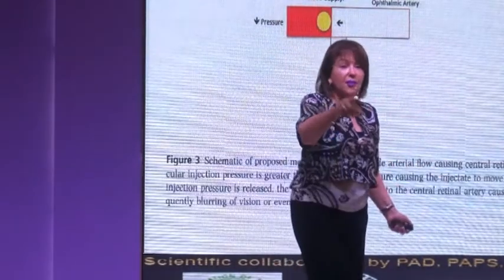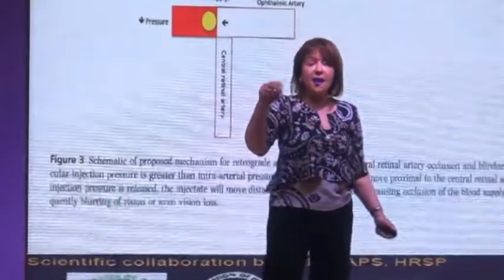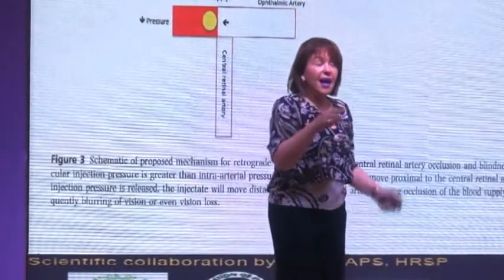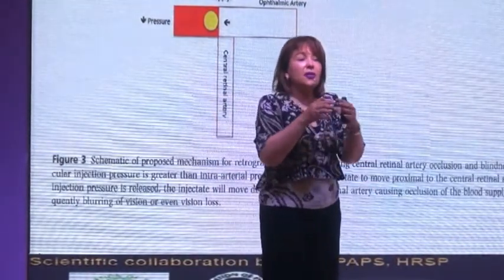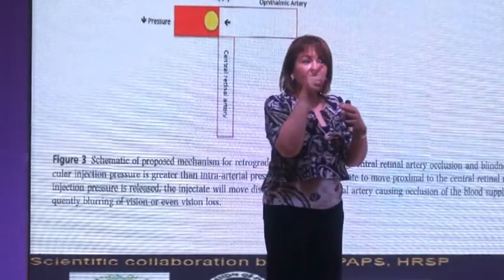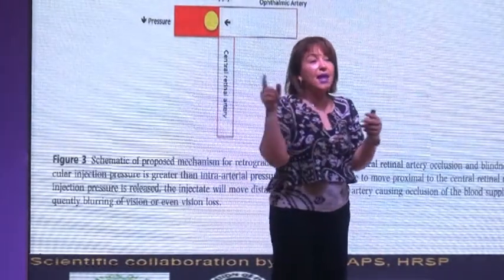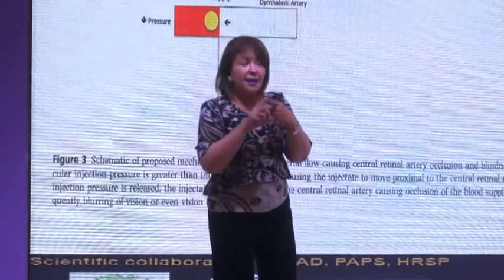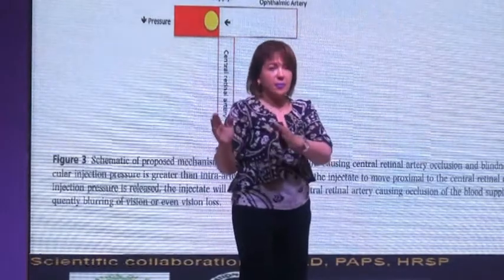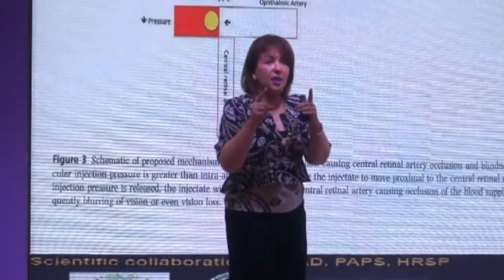The first time I heard about blindness from hyaluronic acid was at the MCAS. Remember, Danny, when you were the chair? The unfortunate doctor this had happened to in the UK was courageous enough to come up to the podium and tell us what happened. And it's weird, because she said that the patient was in severe pain. So pain is a no-no with injection.